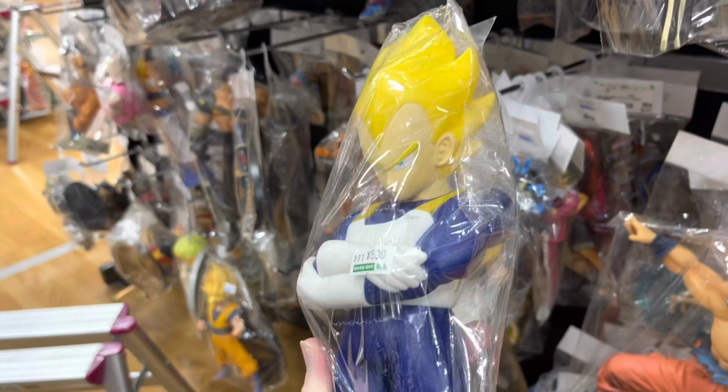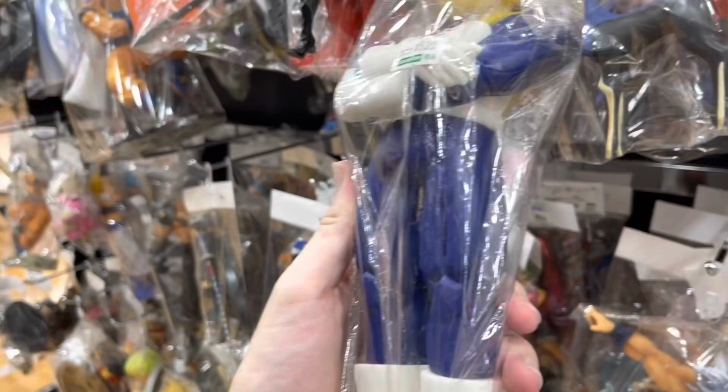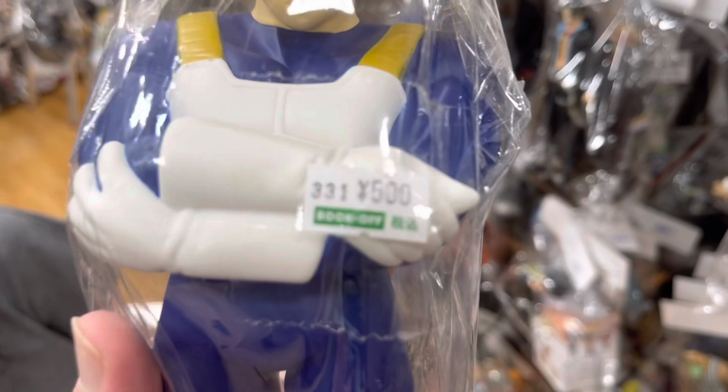There's a lot of figures. Here's a cool Vegeta selfie. Yeah, I just showed that one, buddy. That's cool. Yep. Check out this Vegeta. This is the same set that we have the Goku for this one. Really? Yeah. How much is it? $5. 500 yen. Oh yeah, I gotta get that.